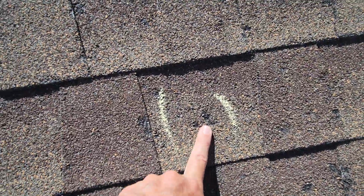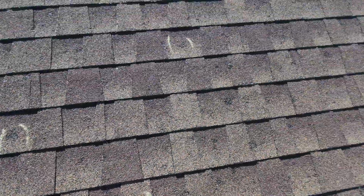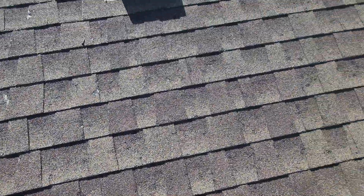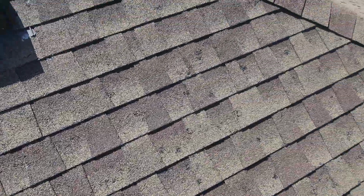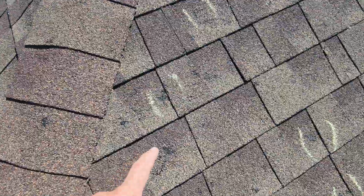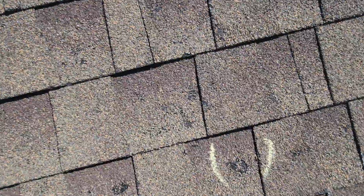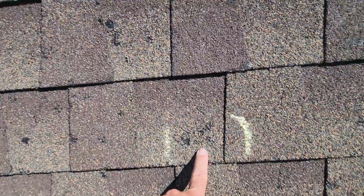Now the way that they classify this damage is within a 10 by 10 foot square, one on each major slope. If you can find 6 to 10 of these marks, depending on the insurance company, then on paper, you gain the eligibility for a full replacement at insurance expense, of course, minus your deductible.